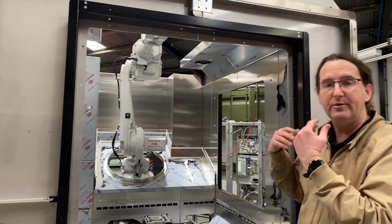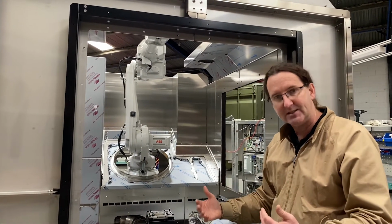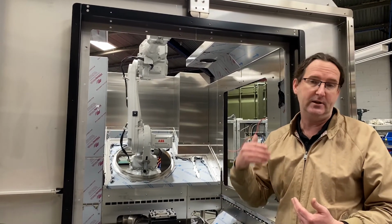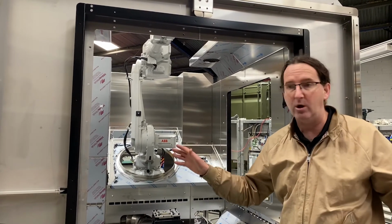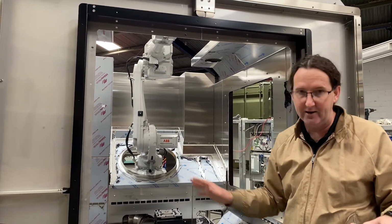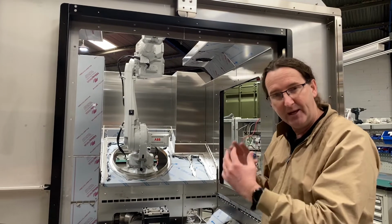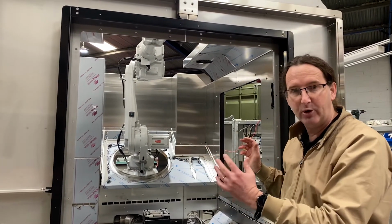So the purpose of the design was to say it needs to fit into a shipping container to make it easy to transport around the world. Because as I said, this facility here you see is in Melbourne, Australia, and we're shipping these printers worldwide into Germany, into the US, into Japan, South America, etc. So it needs to be easily transported. So it's actually being designed to fit within a shipping container, make it easily transportable.